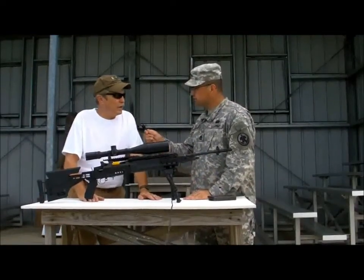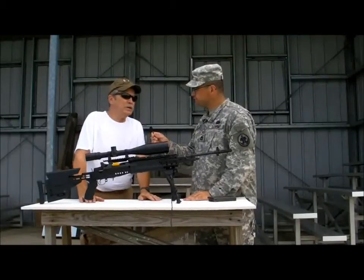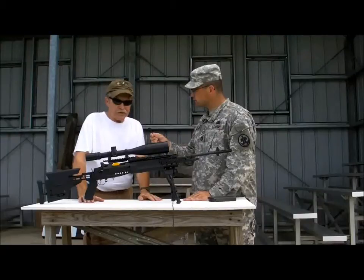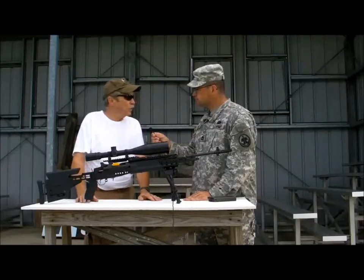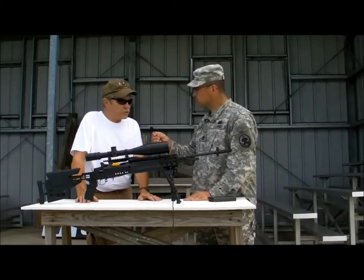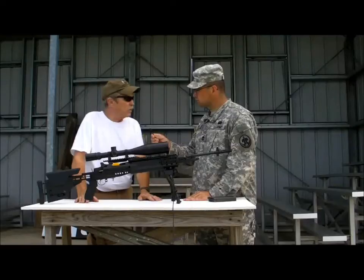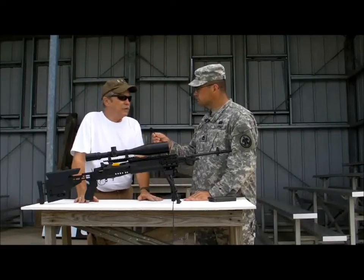Well, the biggest advantage, I guess the word advantage isn't the right term. I will say this, it will hold its own with the 110, it'll hold its own with a lot of the platforms out there. It's certainly not going to stay with a bolt rifle. The M24 and the M40 were designed to be a 1,000-yard gun, although these will shoot at 1,000.